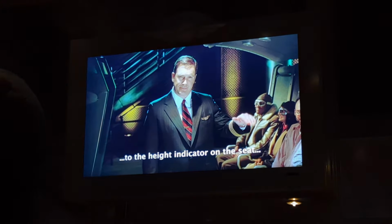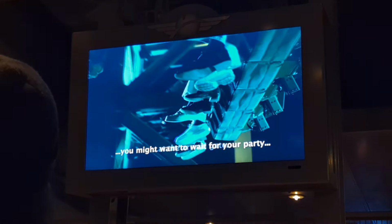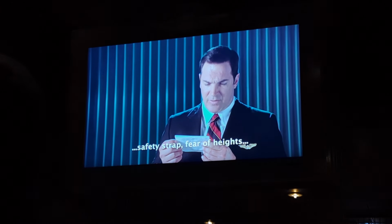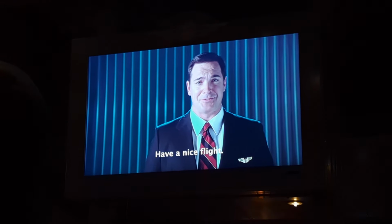Nice work, pal. Soon you will be airborne. So if you or your little aviators have a fear of flying or of heights, you might want to wait for your party at the arrival. Okay, let's review. That is seat belt, carry-on item, safety strap, fear of heights, keep your hands and arms inside at all times. Anything else? Yeah. Have a nice flight.